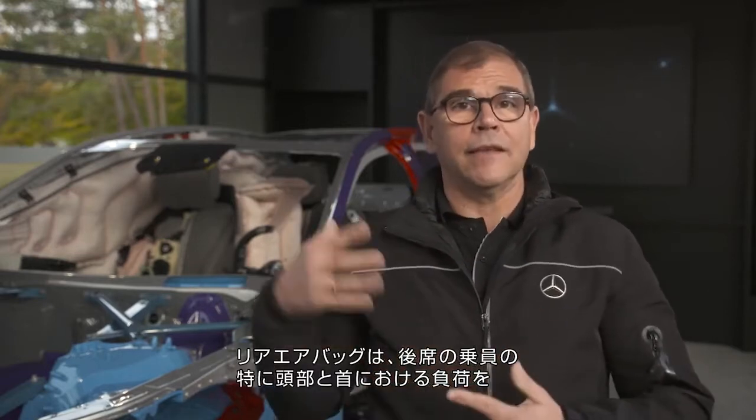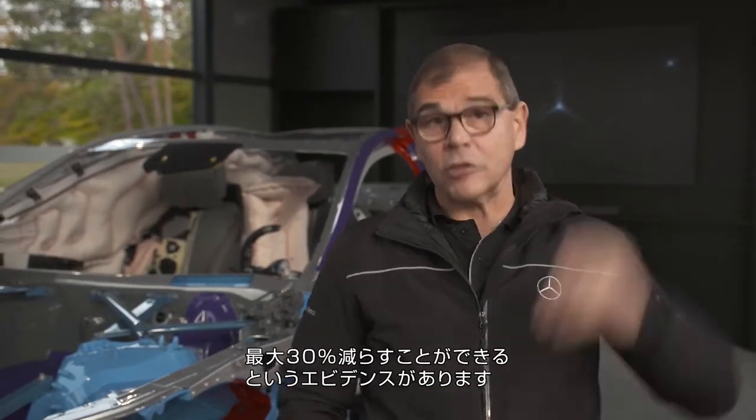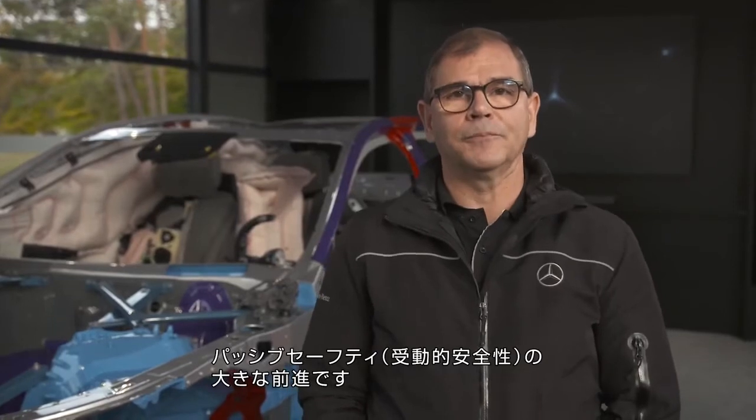We have evidence that the airbag we have put in there now can reduce the load on these passengers in the back up to 30%, especially in the head and the neck area. So that's a very, very dramatic step and a big step forward in passive safety.